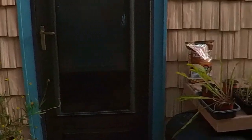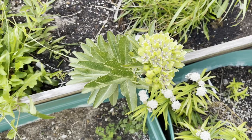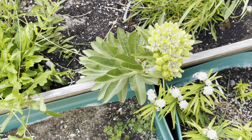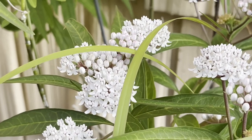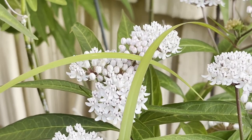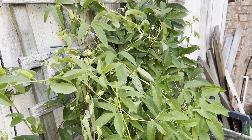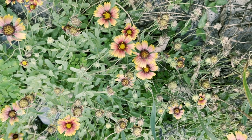Lance leaf coreopsis was blooming. Lots of seedlings all over the place. My green milkweed finally bloomed for the first time, which was nice to see. And you see the aquatic milkweed, which was just below it and on another part of the patio as well. Passion vine grows really, really well, and notice it's filled in a lot more. And one of my favorites, blanket flower.